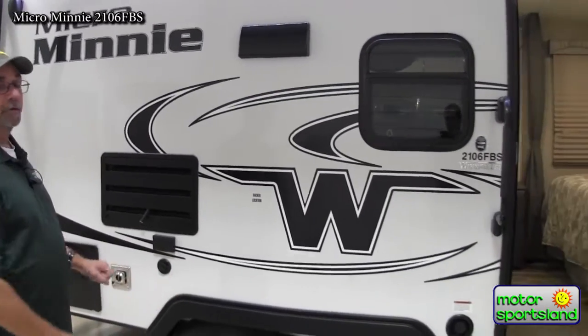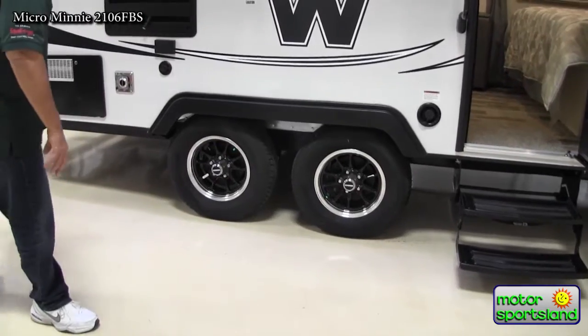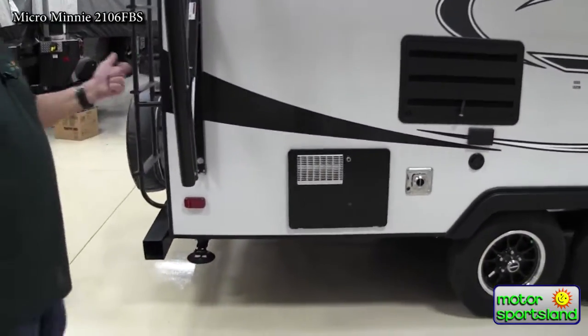Aluminum alloy wheels, they're not going to rust. Once again, years from now, your trailer is going to look like this. As we go around, your water heater, of course, is 6 gallon. It is gas or electric.